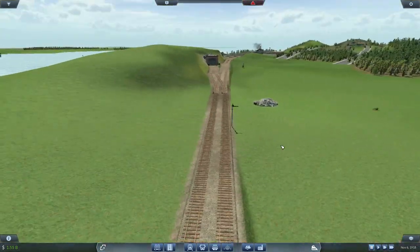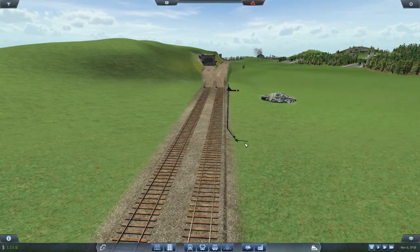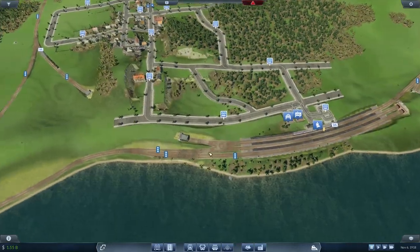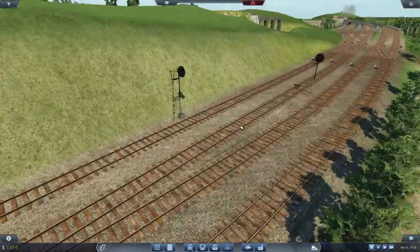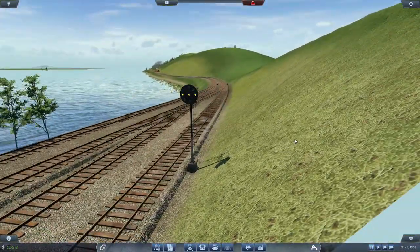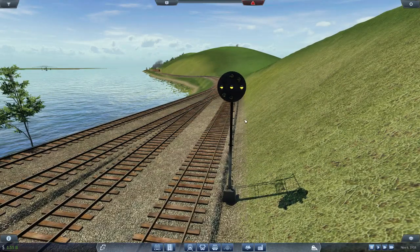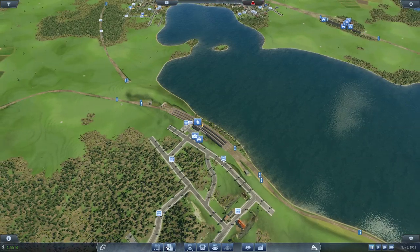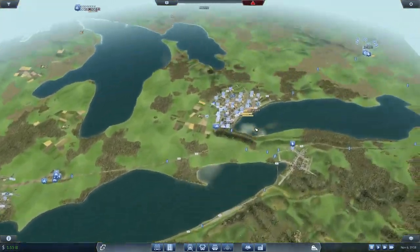One thing that I do have to check is that we have one of these classic signals over here. Signals are going to be changing as well. As you guys may have recalled, in the last episode we started using these Pennsylvania Railroad signals, which we'll be using in over here, I suppose. In Canada we won't be using that.